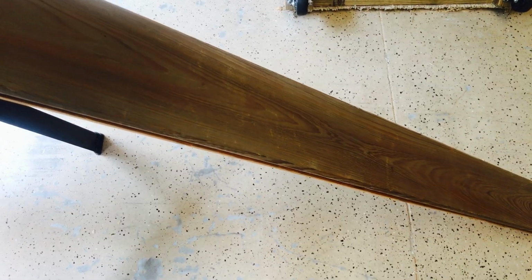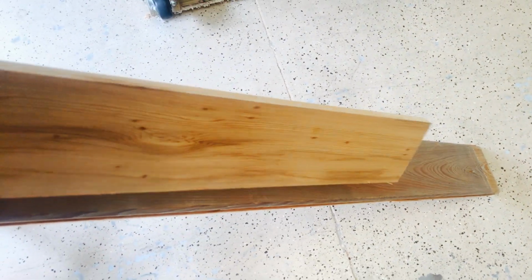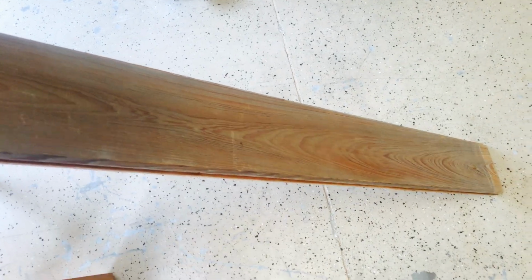Now that we've got the work area cleaned, I'm gonna look through the stack of beautiful cypress wood my dad got from a friend, and we're gonna run it through the planer until they're perfectly smooth and they look like wood you would buy at Home Depot, except it's 40 years old and it's really hard wood. It's gonna make an awesome desk. We're gonna go from boards that look like this to boards that look like this. Perfect straight edges, easier to work with.